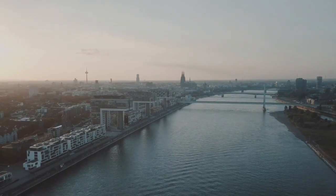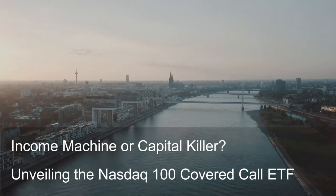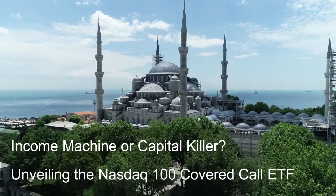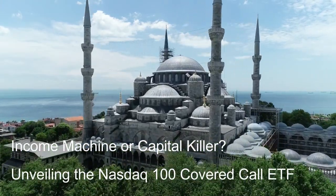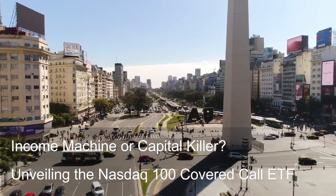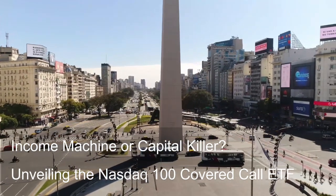All options trades are executed through regulated clearinghouses and exchanges, such as the OCC, Options Clearing Corporation. These entities act as intermediaries and guarantee the settlement of contracts, mitigating the risk of default by the option buyer or seller. Clearinghouses require margin deposits from both parties to ensure they can fulfill their obligations. This further reduces the risk of counterparty default.